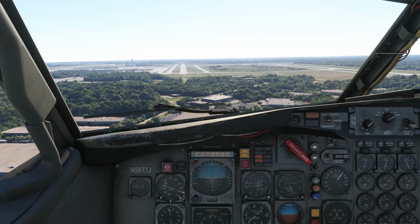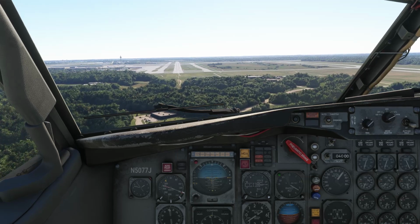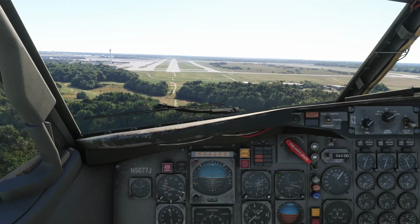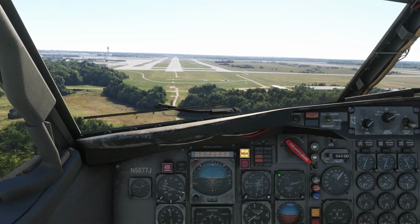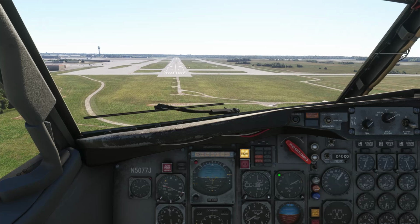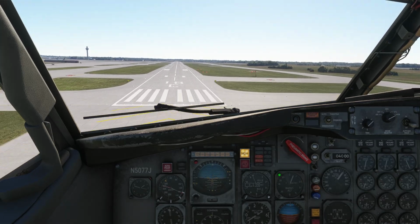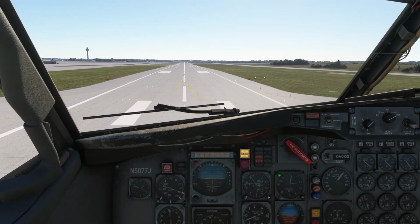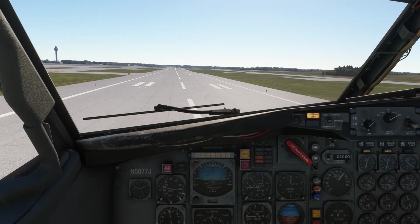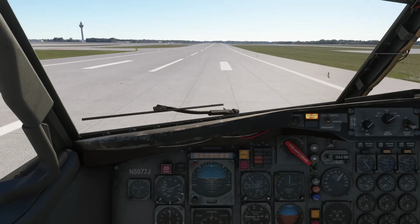500, 400, 300, on the Pappy now. 1,000 footers. 100, lights low. 50, 40, 30, 20, 10. Oh yeah. Okay, sit down. What's it doing? I got the speed brakes out even. I don't know what that was about.